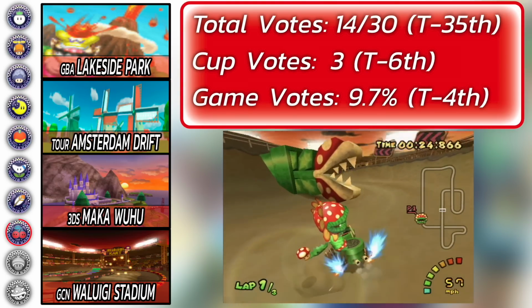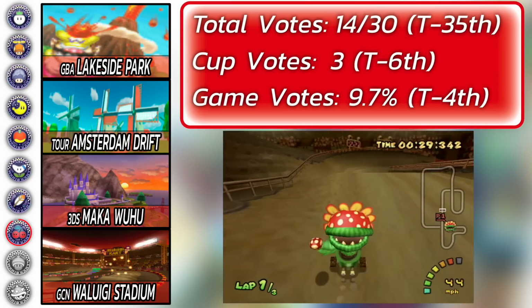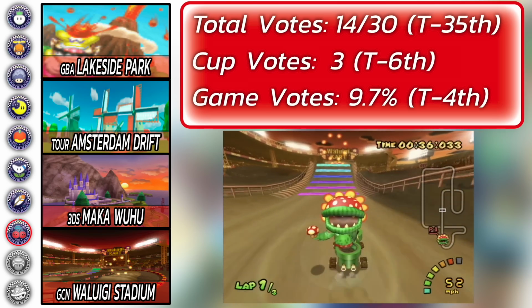Maybe this track wasn't supposed to be in the Cherry Cup. It just barely squeaked by. There was one other track that maybe deserved it. I was tossing back and forth, but I ultimately went with this track because it had a lot more total votes as opposed to the other track I will show off in the honorable mentions.